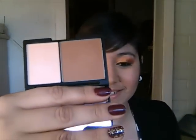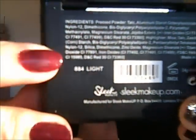I used this contour kit yesterday for school, so I really like it. I think the closest bronzer I can think of is the Benefit Hula, because it is matte and it looks almost like the exact same color. So I do recommend, this is the light one. I do recommend light for most skin tones unless you're really dark.